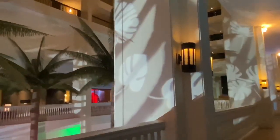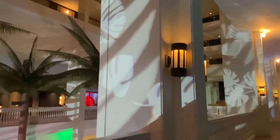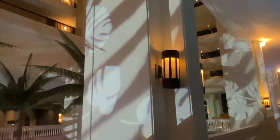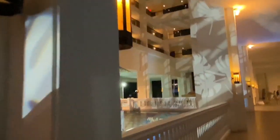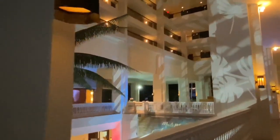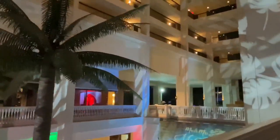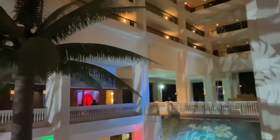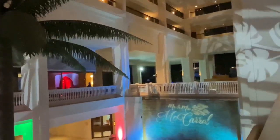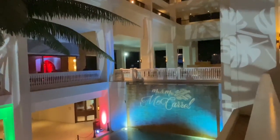I'm going to take you here now at the upper level of the atrium just to show you the grand scale of these leaf projections of the palm fronds as well as the monstera leaves. They're huge. Look at that. They just totally cover all of the columns on the upper level of the atrium. And that is just so cool for me. I never get tired of looking at the lighting. I'm just obsessed with lighting. That's why it's my business.